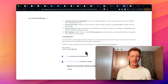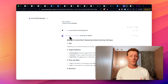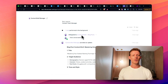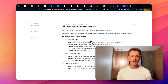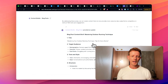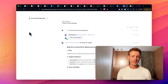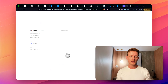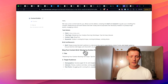You can see, in the background the content brief manager agent then delegates it to the right brief creator, in this case the blog post content brief creator. You can see it got prompted there, and here it created the content brief for this one. Again, the brief manager sends that back to the SEO director, who then goes to the next step, which is the content drafter, making the initial content draft.